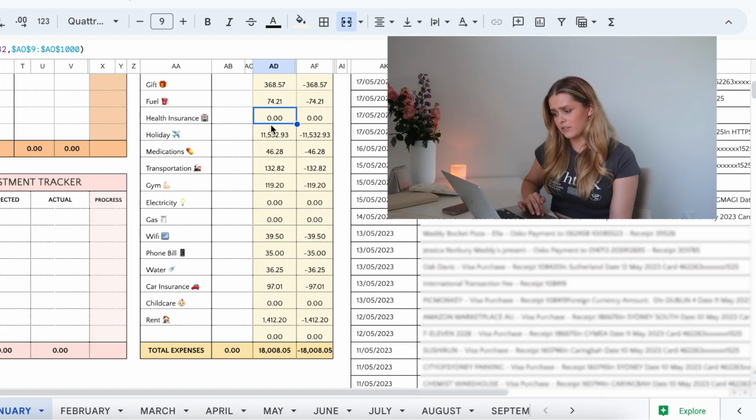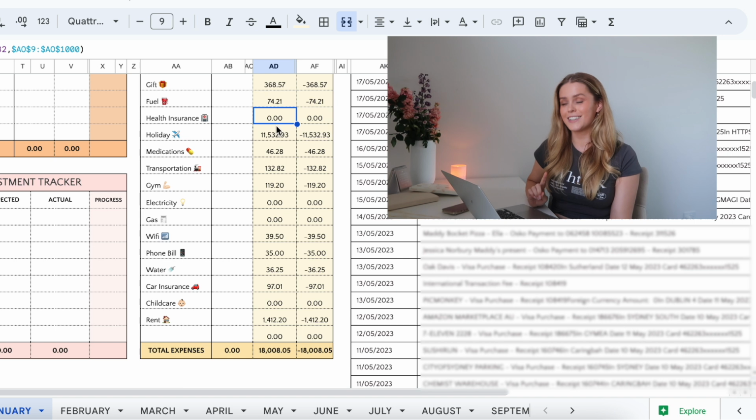Let me check on my health insurance. Why is that zero? For health insurance, it definitely shouldn't be zero. I usually pay my dad every single month to go towards being on their insurance policy, but it must have bounced back, so I'm going to have to transfer my dad.